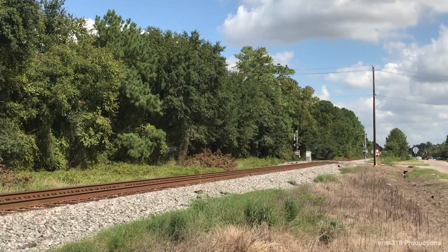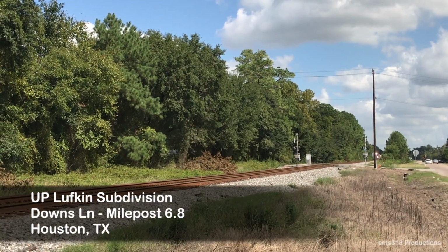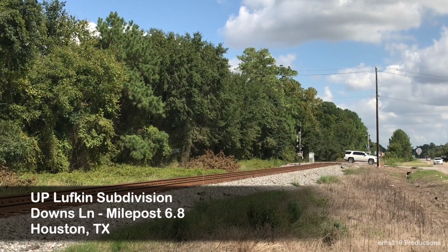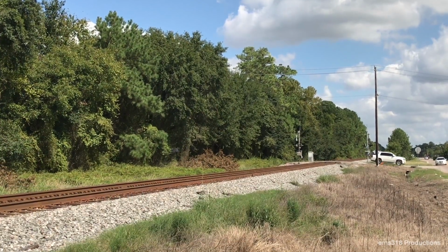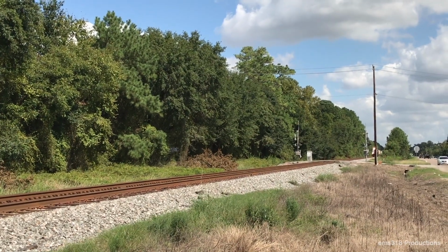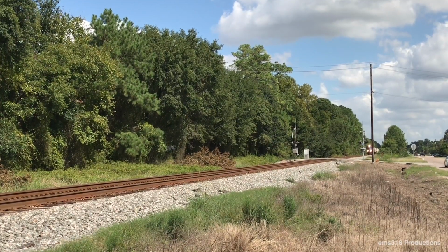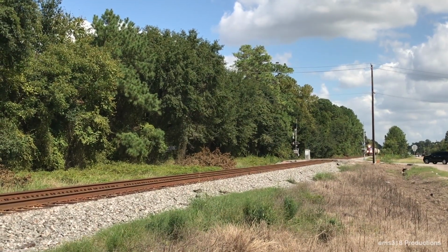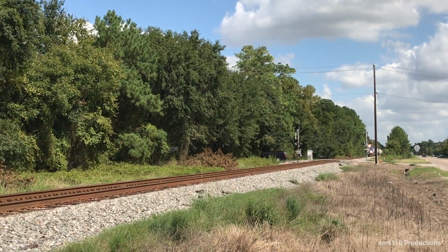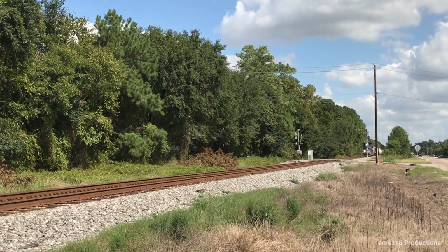Not too long after did I surprisingly manage to find UP 2001 with train MYCEW. All I did was drive around, not knowing where I was going, then found the right main line and picked a spot, which was in between Parker Road and Downs Lane off of the Lufkin subdivision. This train comes from Yard Center in Dalton, Illinois, now finishing its journey to Englewood Yard here in Houston, Texas.